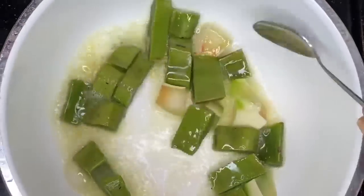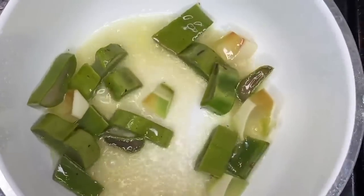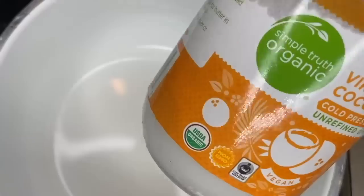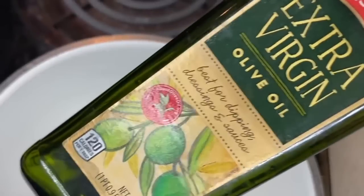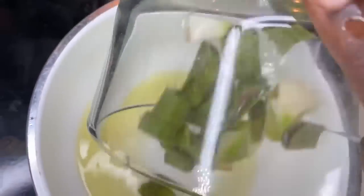Okay, family, let's move on to the making of the oil. I have my pot on the stove. I have the stove on medium. I'm just going to go ahead and add my ingredients. You can see here I have my organic coconut oil. I also have my olive oil. I'm going to add them both to the pot and let it sit here for about 10 minutes.